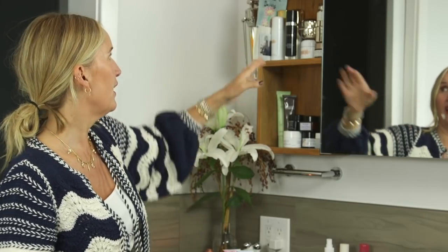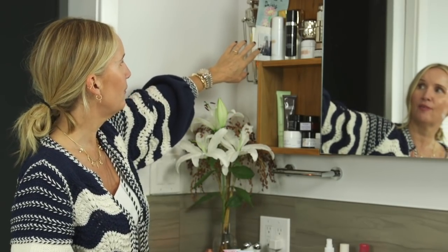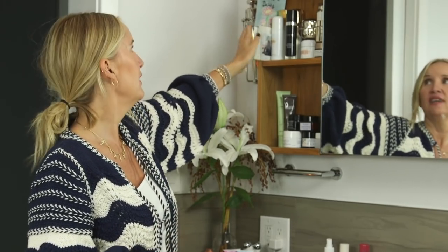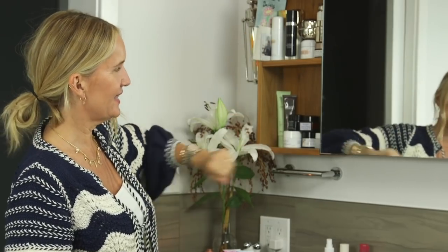And I have some notes. I have a Polaroid from my birthday party in Austria. I have a note from my mom. I have a picture my daughter made for me. So yeah, that's that section.